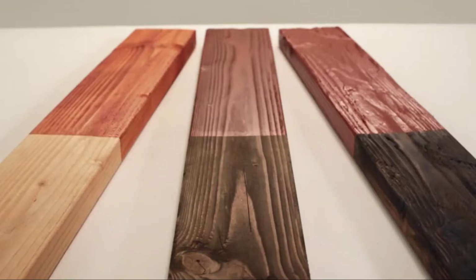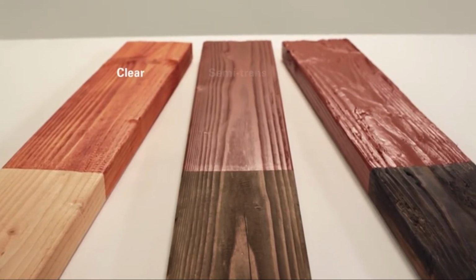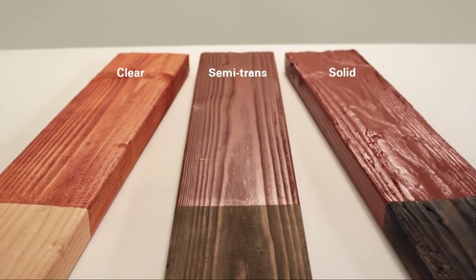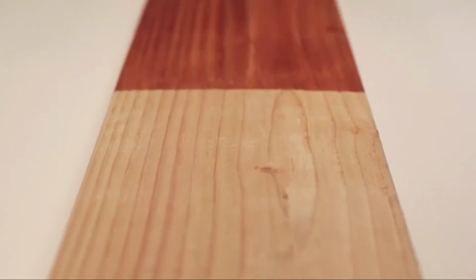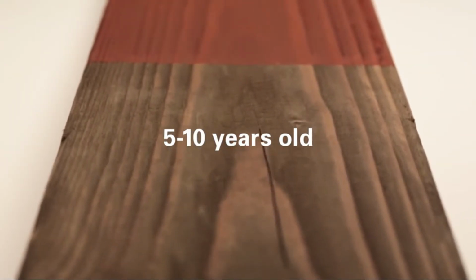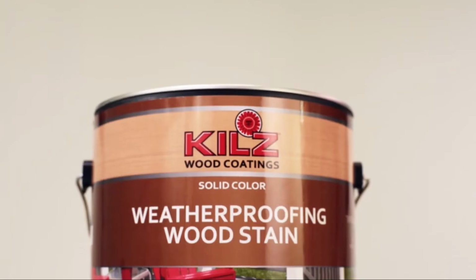with a clean slate. KILZ wood stains are available in 3 finishes: clear, semi-transparent, and solid, and the age of your deck can tell you which one is right for you. Newer decks, less than 5 years old, can take any of the 3. Older wood, 5 to 10 years old, prefers either the semi-transparent or the solid stains. And well-aged wood, 10 to 15 years plus, benefits the most from the choice of a solid stain.